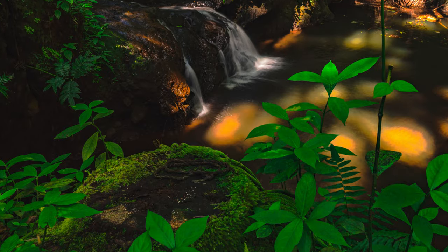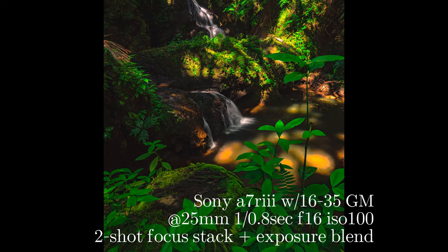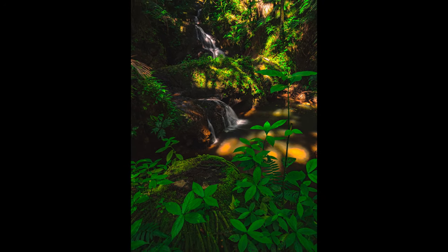Our first stop was this cute little waterfall that was really nice, but the harsh morning light made it very, very difficult to shoot from a technical perspective.